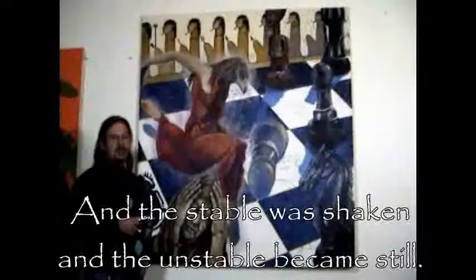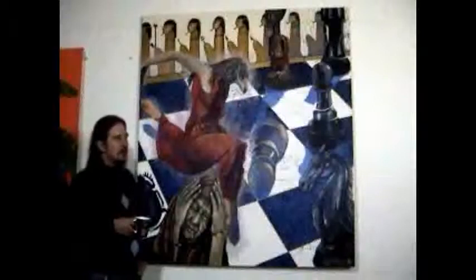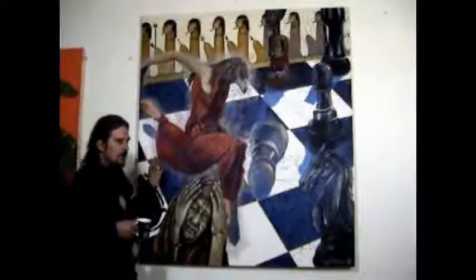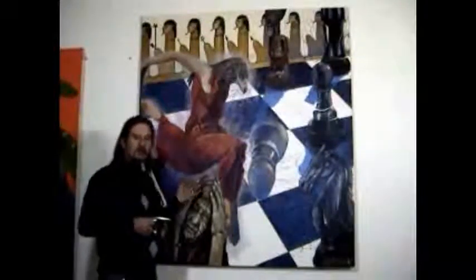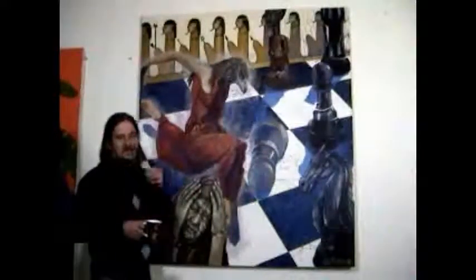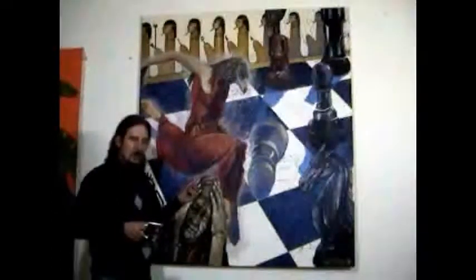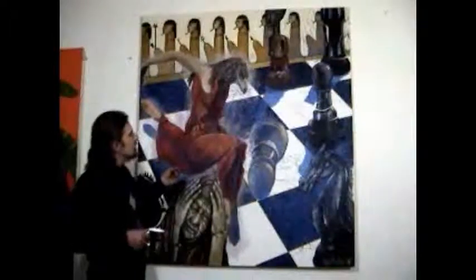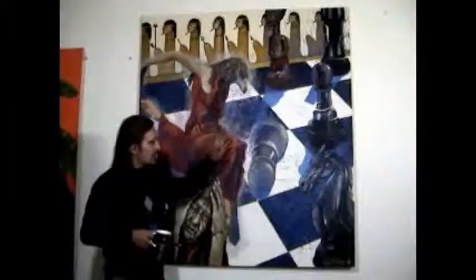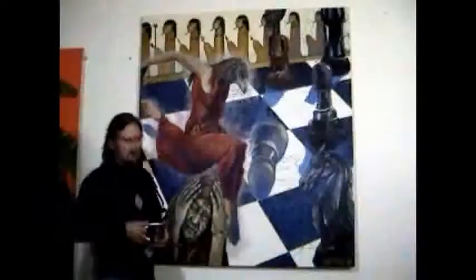This painting is called "And the Stable Was Shaken and the Unstable Became Still." It's a line from a text. It represents when you go into a transitional period. At the moment we entered what they called the Aeon of Horus. So we are in a transitional period. We as individuals enter different periods when that which was stable becomes unstable. This is the moment where Horus is coming from the unmanifest to manifest, and the manifest is disintegrating and will become the unmanifest.